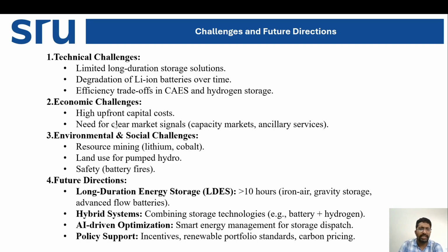Similarly, economic challenges: high initial cost, this is one of the very important requirements. High upfront cost, need for clear market signals, capacity markets, ancillary services. Environmental and social challenges are also there, like resource mining, cobalt, lithium, all these things I have already mentioned previously. Then safety, fires, and land use are there.